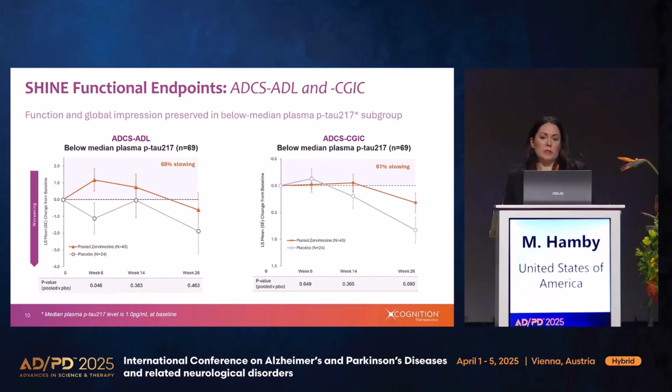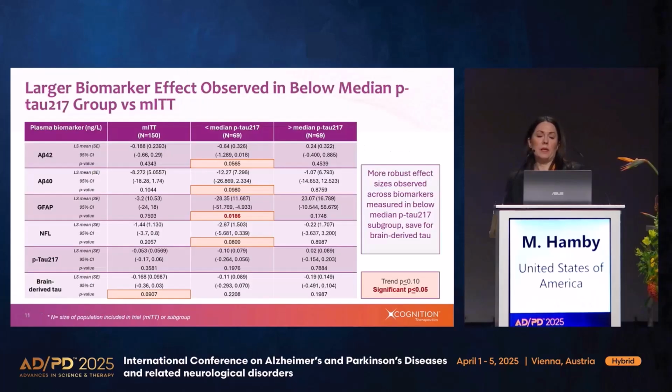And then here, what you'll see in the activities of daily living on the left, and this is focusing now on the low tau group only, this is what's shown on this slide, you see that in activities of daily living there seemed to be a favorable directional effect, as well as in the Clinical Global Impression scale on the right-hand side, with the trend observed at 6 months.